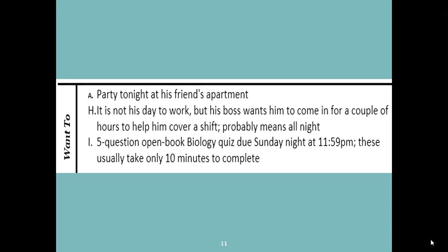Did you put the party on the want to list? I did, but I decided that I could go if I got through all of my have to items by 9 p.m. This is a really great way to reward myself for being productive, a good incentive to fight procrastination. You may also, though, need to limit the amount of time you spend there since you do have an exam the next morning. I put work here also.